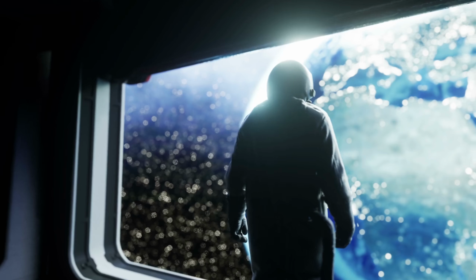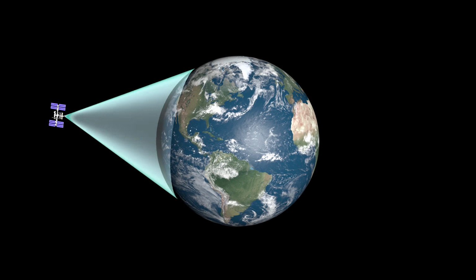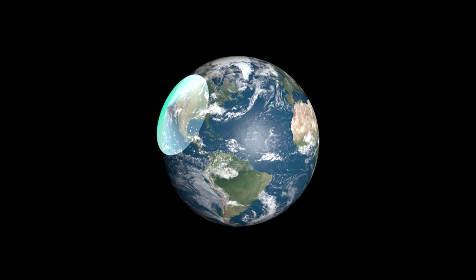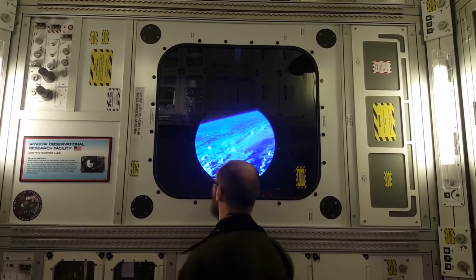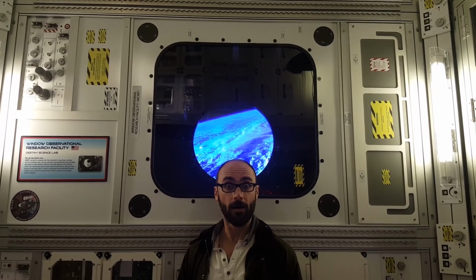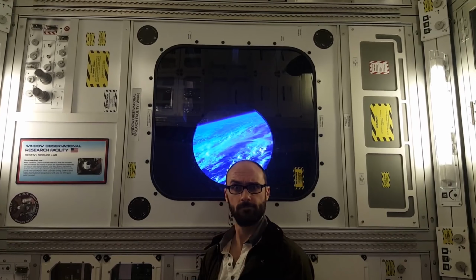We often imagine that from the International Space Station, astronauts see the Earth like this, but they're just not that far away. From where they actually orbit, International Space Station residents only see about 3% of Earth's surface at any one time. And that 3% is too wide to all fit within a window. When I was in Pittsburgh, their science museum had a mock-up of part of the ISS, and as you can see, out of the window, Earth is still quite expansive.